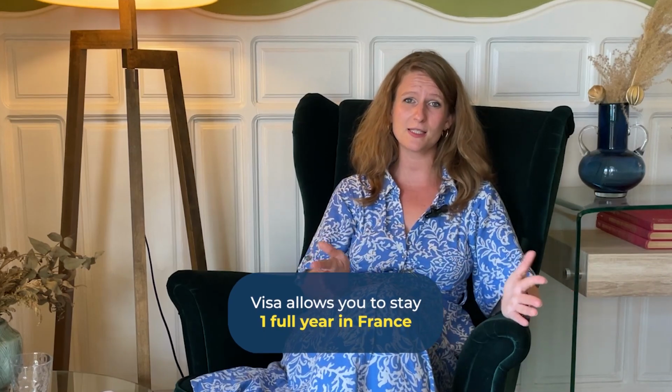So the visitor visa allows you to stay 1 full year in France. So you can have access to the Eurozone and travel within the Schengen area, so inside of the EU member states. It's a very interesting visa to have because you can renew it on a yearly basis. After 5 years of residency in France under a visitor visa, you can either apply for a French carte de résident, which is a 10-year residency card, or even to French citizenship if you have been living under a visitor visa for at least 5 years in the country.